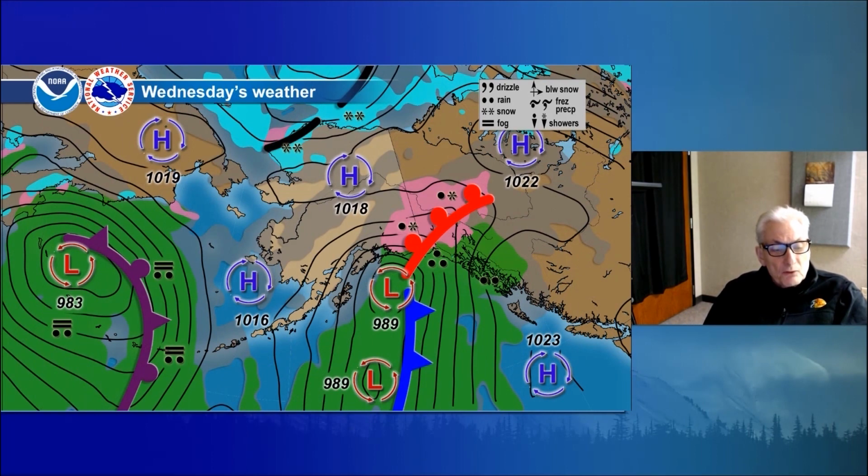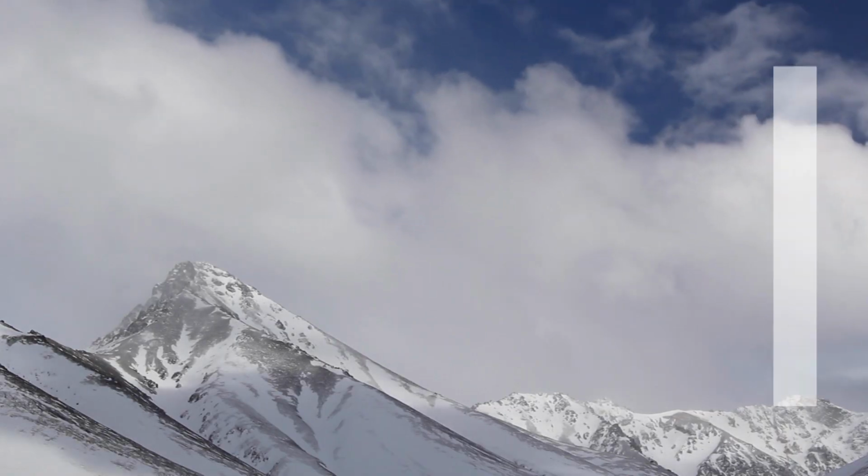Next front pushes gale force winds and rain into the central Aleutians Wednesday afternoon. Rain heavy at times developing over the North Gulf Coast.